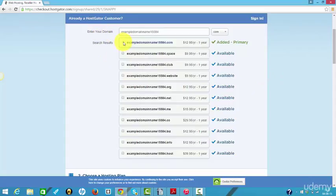So the main one, the most popular one being .com, only costs $13 a year and you pay yearly. So you're going to have to pay $13 plus the price of your first month's hosting. Now you can also choose to register more domains. Again, you don't have to. And if you are not planning on using them, then I suggest you don't.